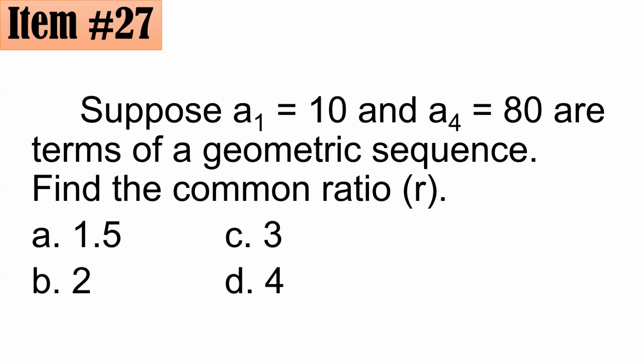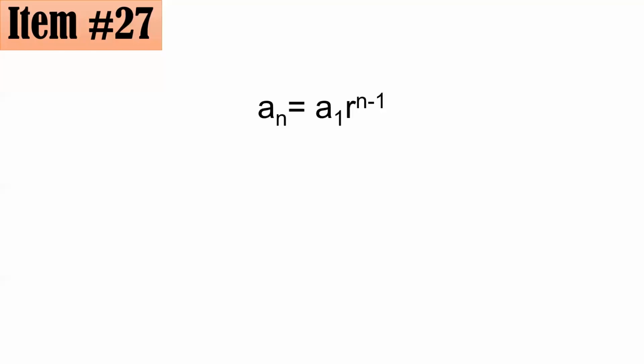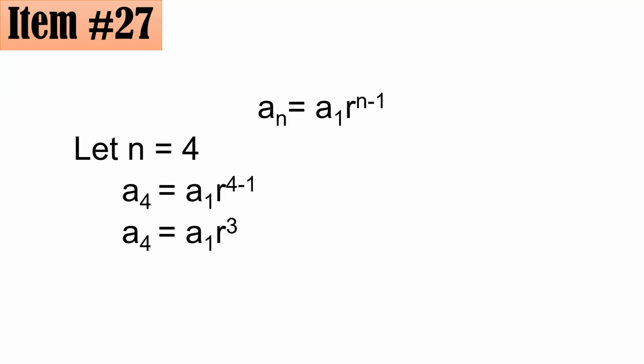Paano nga ba ito? So, to get the common ratio, given the first term and the fourth term, we can still apply the geometric sequence formula natin, which is this. But dahil yung pinakamataas na subscript ay 4, so let n be equal to 4. With such, replacing all n's by 4 gives us a sub 4 equals a sub 1 r cubed. Pero alam po natin, di ba, that your fourth term is 80 and your first term is 10. Kaya po naging ganyan by substitution. That's 80 equals 10 r cubed.